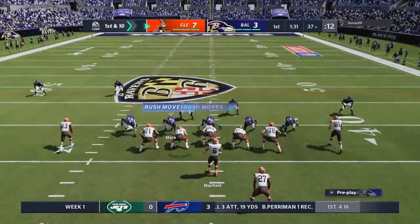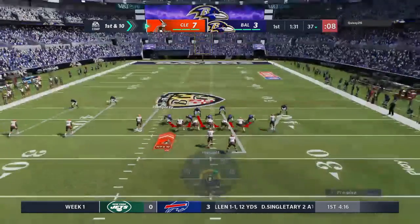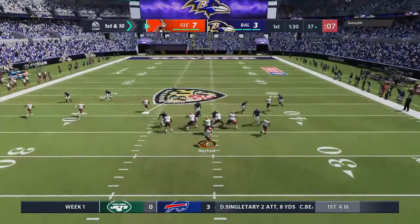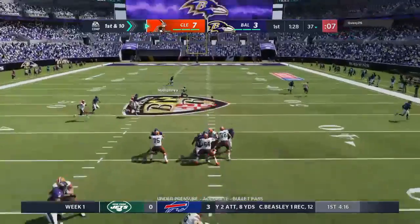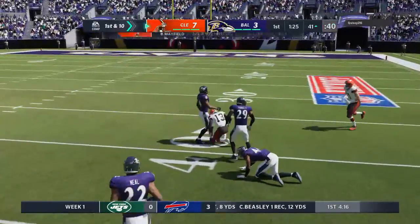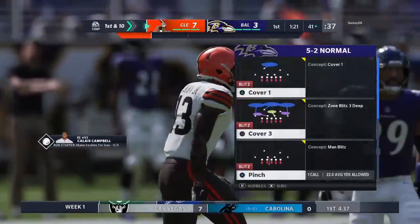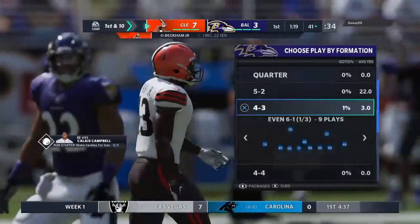The Browns drive about to get started. They had the auspicious beginning to the season, a first drive turnover. Now they'll try again here, 1st and 10. He's got a 1st down and then some at midfield. And all the way down to the 41-yard line. Mayfield's pass. A well-executed 22-yard gain.